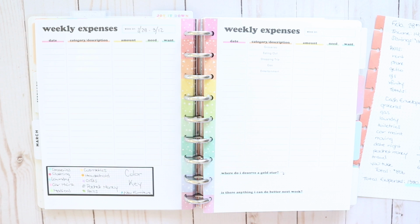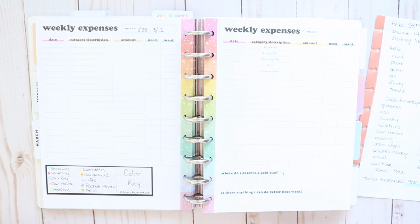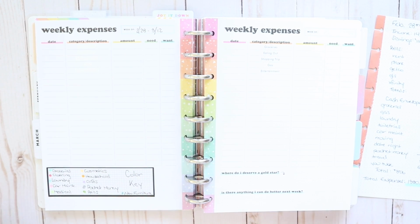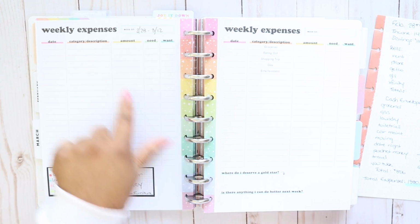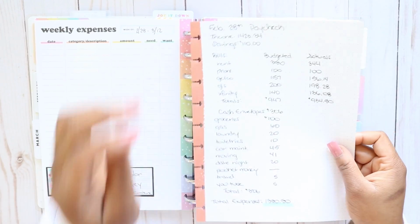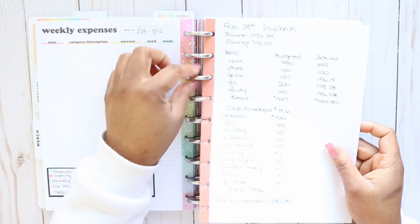And I made a little color key using my mild liners and some that I borrowed from a girlfriend, on the different cash envelopes that I had originally. I'll probably have to redo this and change this, white out some things. But this is the key that I'm going to use to highlight my expenses at the end of the week, end of the pay period, I should say, and put all of them here. And then what I do with this sheet is I pop it in right here.